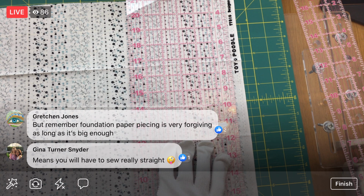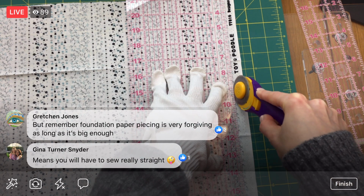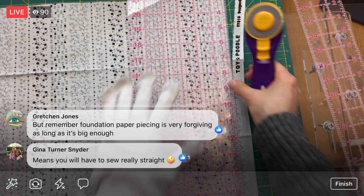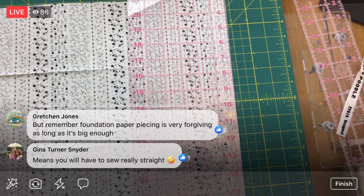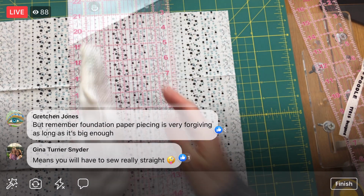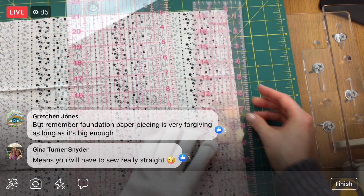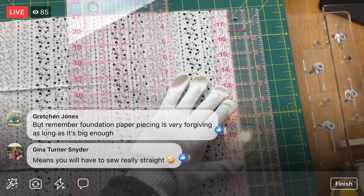All right. So I'm starting. I can't talk and cut at the same time. I'm starting with these 10-inch, well, they're just strips that will cross cut to the 10 inches. Normally, I would fold this in half, but because I just want to keep an eye on where they're landing on this pattern, I just opened it up. Actually, I think I'm already kind of veering off, but we'll see how it goes. They can be a little crooked.